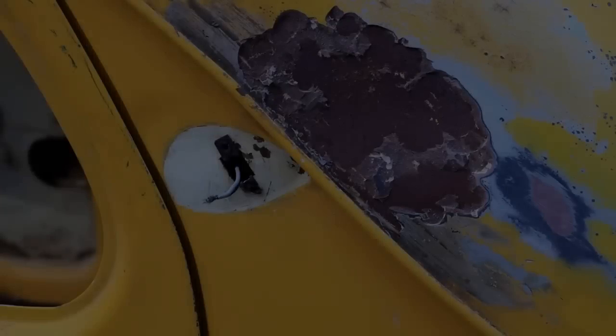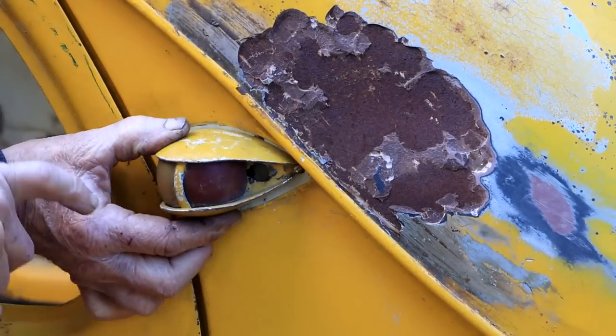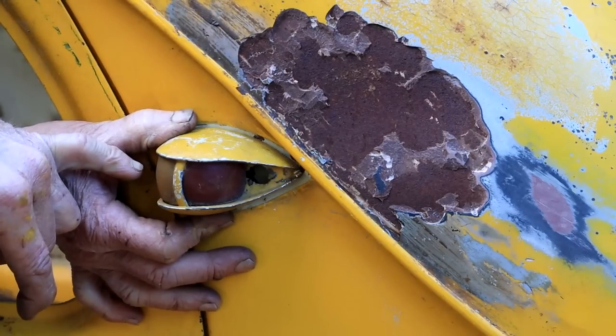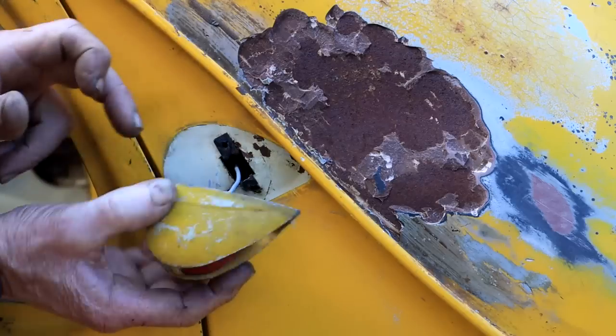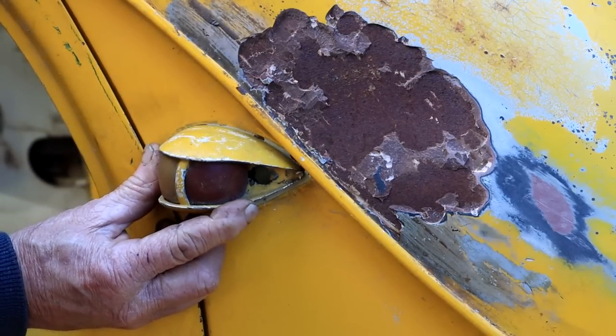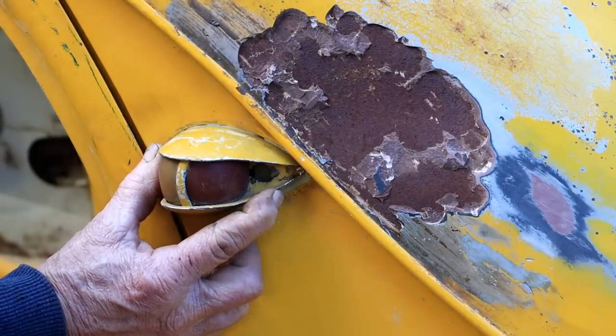Yeah, so this cool little light fits here. It's got a red lens in the back and an orange lens in the front. Now I don't know, it doesn't have a divider in here, so maybe it was just a single bulb. I'm not sure how it works. I need to research that a little bit more. But still, it's a cool little light, man.